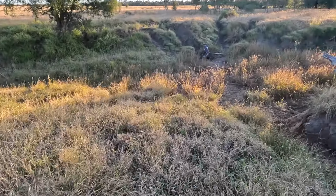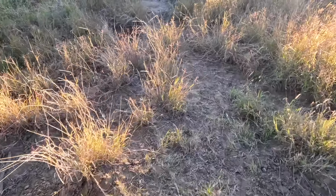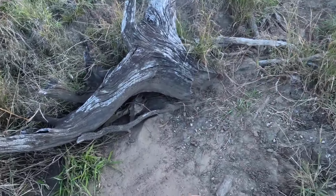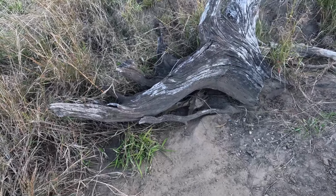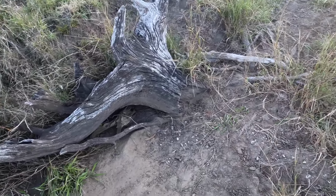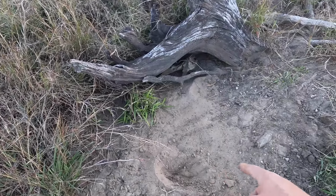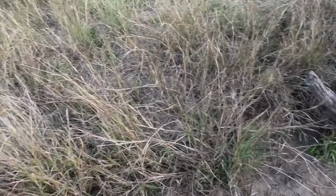I've got one down here. I've got one just in here with a cable tied around that log there, so hopefully they can't shift the log like that. Good little anchor point. I scratched a bit in the dirt, so there's a bit of loose smell there, and got a bit of rag in there with Tish's pee on it.